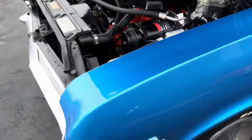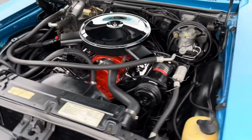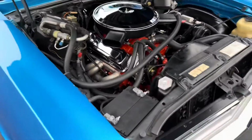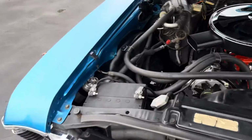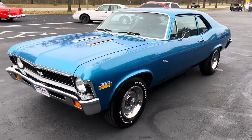Now we're going to take a look underneath the hood. Like I said, this is a numbers matching 350, factory air, power steering, power disc brake car. Shut the hood. Take one more quick look at it, and then we're going to take her on a test drive.